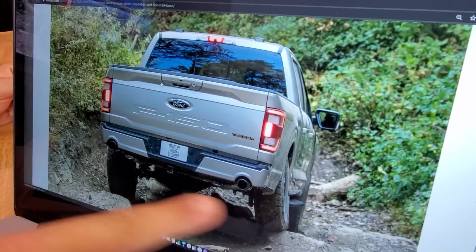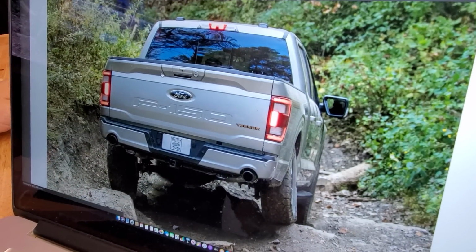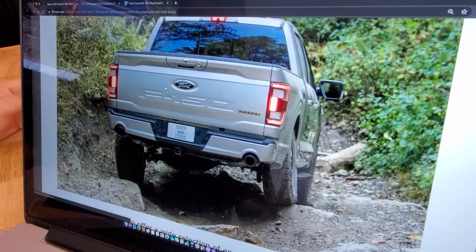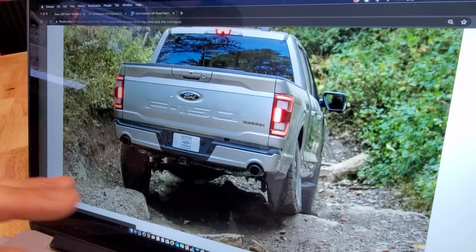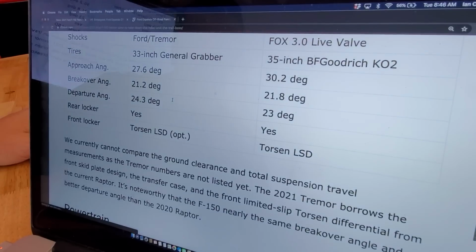You can see all the suspension travel and flex that this truck is showing off in this image. It's supposed to be quite a bit better, maybe not Raptor levels of suspension travel, but still better travel than the current F-150 4x4.